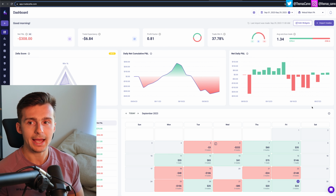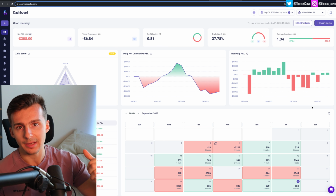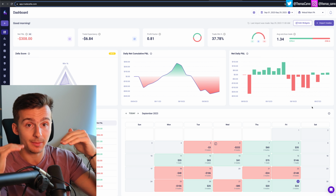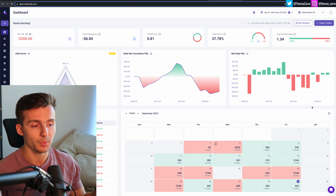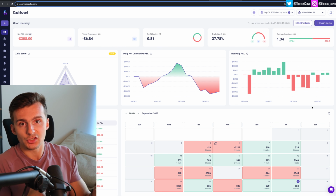Or we would have a nice move and a partial take profit gets hit. So some of our position gets taken out, then the rest of it gets stopped back at break even. So we'd have that scenario as well, and we'd have a small green.